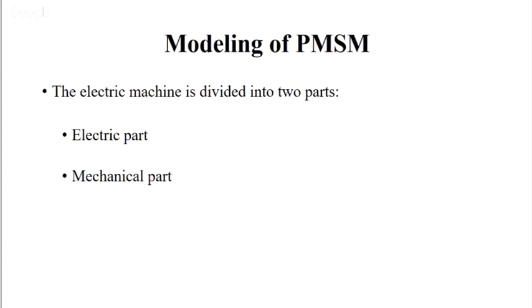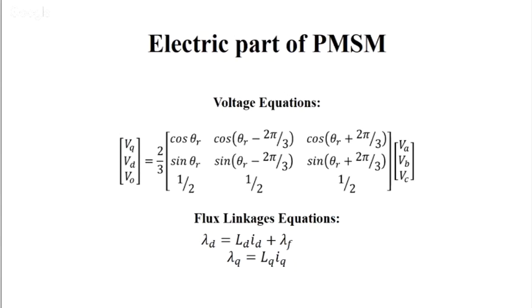So I'm going to discuss modeling of PMSM, because my MTech project was on PMSM drives, so I can explain that part better. Okay, the electric machine in the PMSM part is divided into two parts: the electrical part and the mechanical part. The electrical part consists of, we have three-phase voltage, right? What we want is to convert this three-phase voltage into a two-phase system, like the DQ reference frame. So first of all, the voltage equation is there, where the DQ reference frame is created using the three-phase voltage VABC, right? And this matrix is known as the Park transformation matrix.